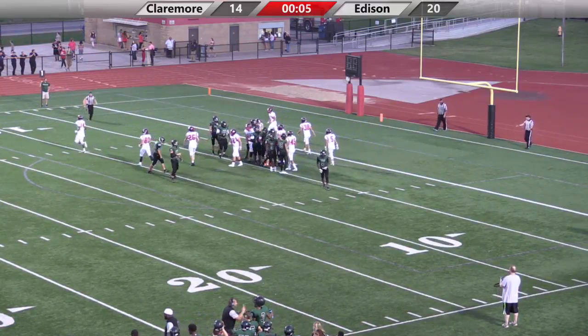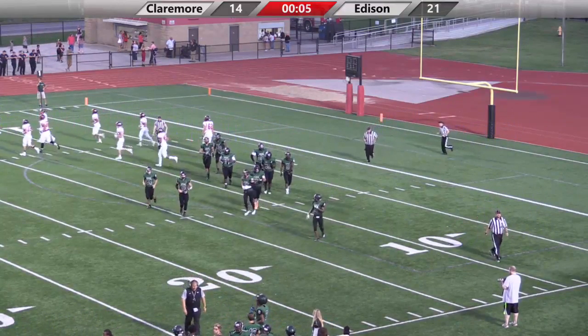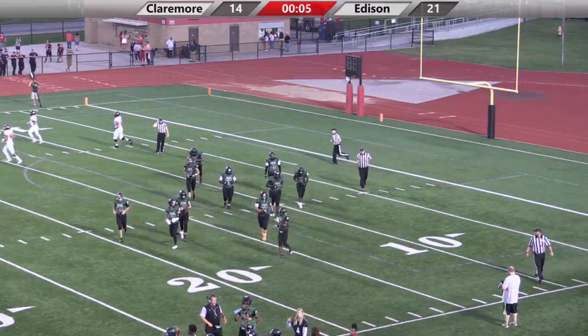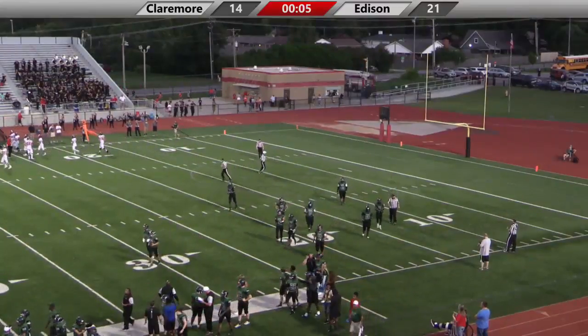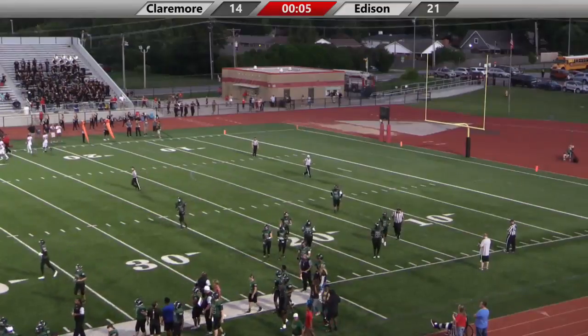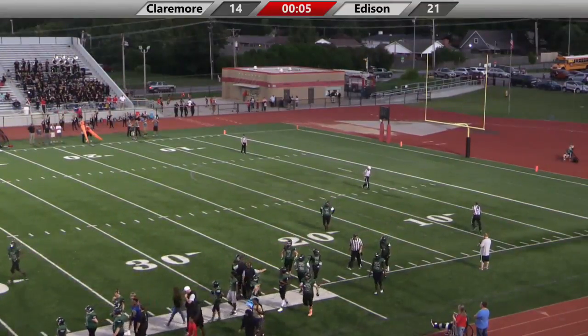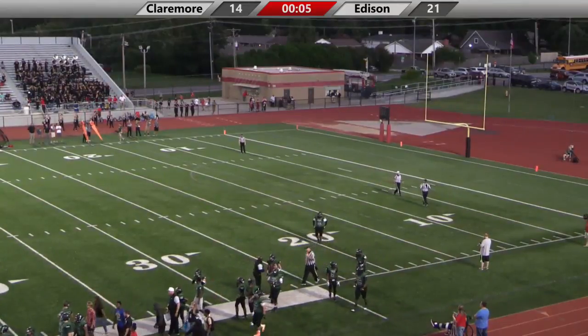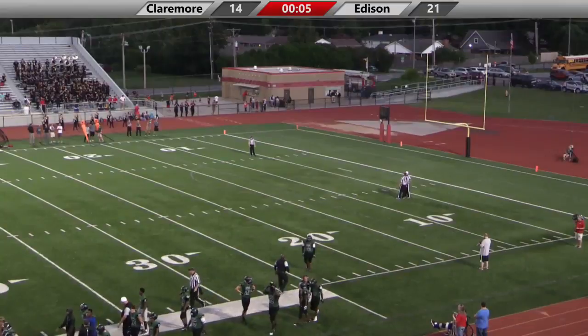Kick is up, and it's good. It was 6 seconds left to go in the quarter. The Eagles take the lead 21-14. Skinner awful close to blocking the extra point. 5 seconds left in the first quarter. Yes, I said first quarter. We're getting ready to roll over to the quarter. About 5 seconds. Get ready for some more football.